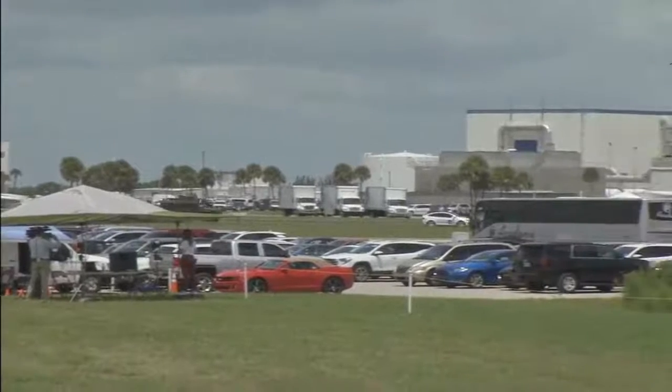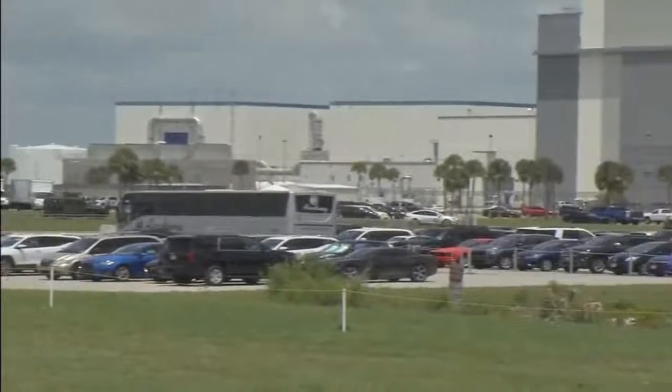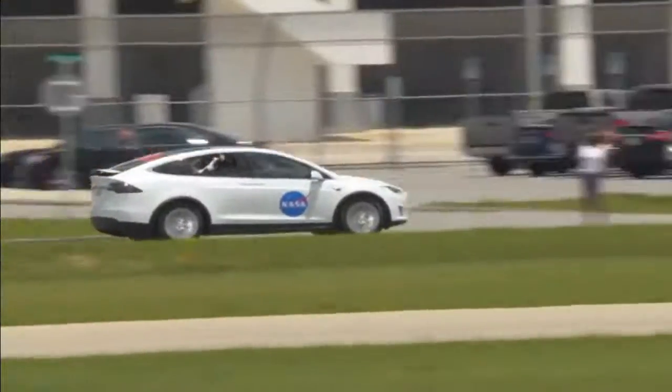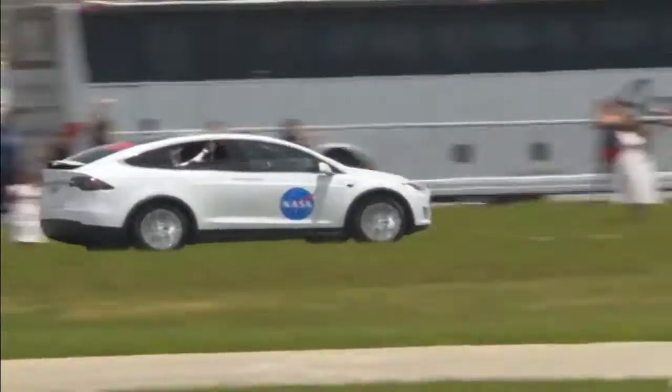And obviously, it's not just Bob and Doug's Tesla. There's a number of cars in that convoy. They're being escorted by Kennedy Space Center Protective Forces and also SpaceX Security. They have a flight surgeon there with them.